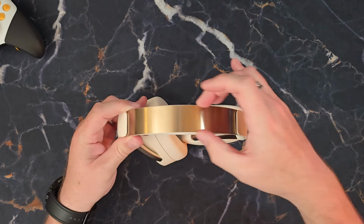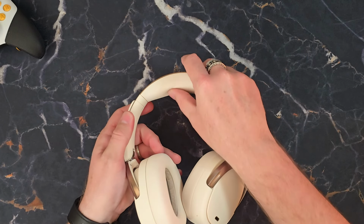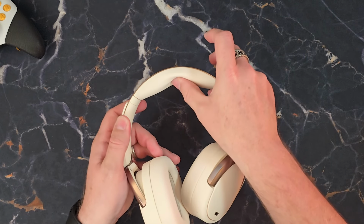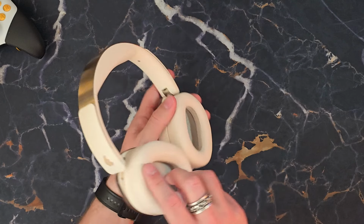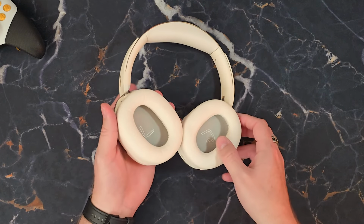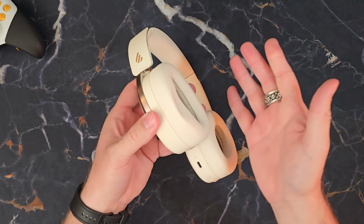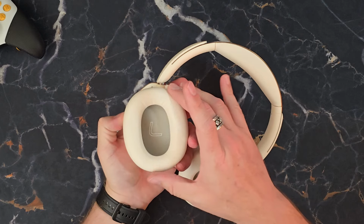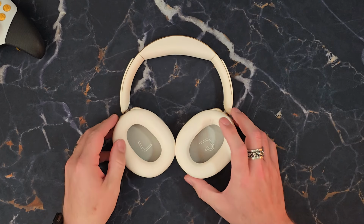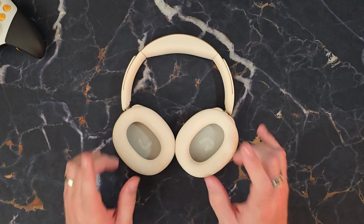You do have the spring steel right off the top of the headband, but under the headband you have very, very soft protein leather, the same protein leather that is being used on the pads. So very, very good plush protein leather pads that do have a very nice slow moving memory foam, as you can see. They're not the biggest pads, and that's maybe my only complaint with the headphone, is that the pads are a little small. I wish they were bigger, but we'll talk more about that when we get to comfort.